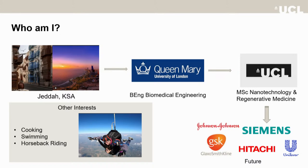My journey in London started during 2017, where I did my undergraduate degree in biomedical engineering at Queen Mary University of London. During my second year, I did an internship, which helped me realize that I would like to move more into the biological aspect of my degree. And so in combination with my third year project and my interest in nanotechnology, I'm currently doing an MSc in nanotechnology and regenerative medicine at UCL.